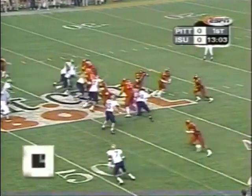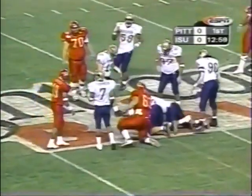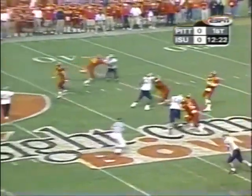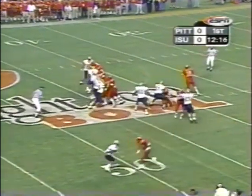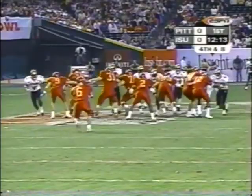Two receivers out to the right, and they hand it off to Michael Wagner. Second down and 8. Off play action, they fake the handoff, fake the reverse, and Rosenfels is firing. Ball comes up short. We come back for a third down and 8 play. And here's Rosenfels, straight drop, gets pressure, throws across the middle. And it's in and out of the fingertips of J.J. Moses.